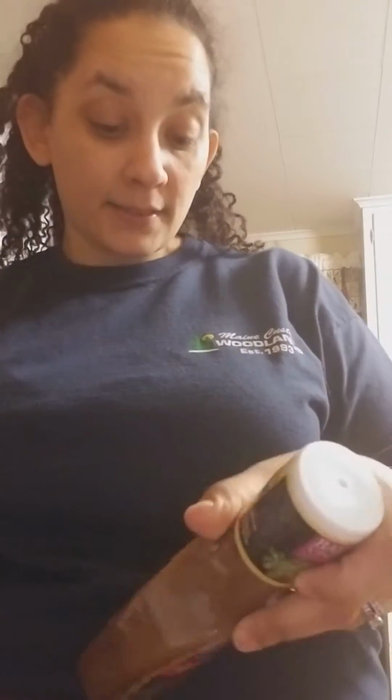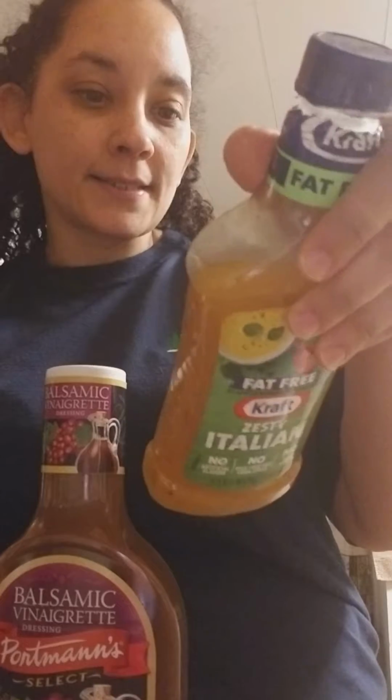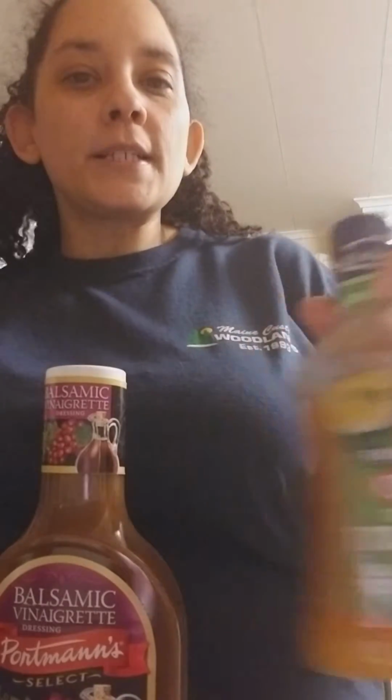So the difference is what's in it for ingredients. The more fruit and vegetables that are in it, the more carbs. Now this has more fat in it. This has 13 grams of fat. This has 4 grams of fat, and this has 0 fat. So it depends on what your goals are and what your eating plans are and how you want to go.